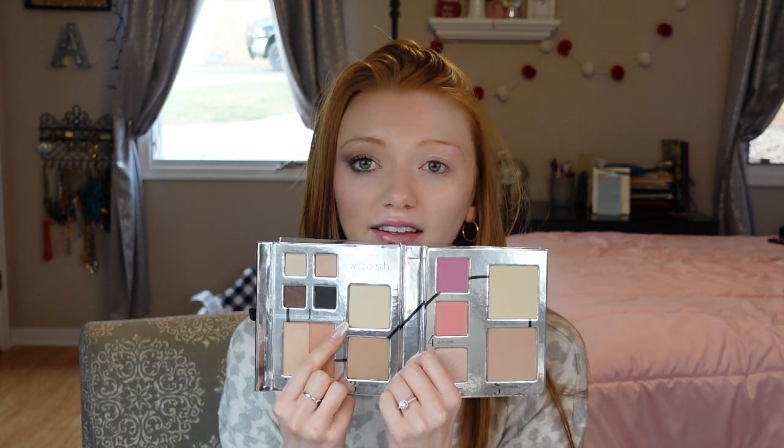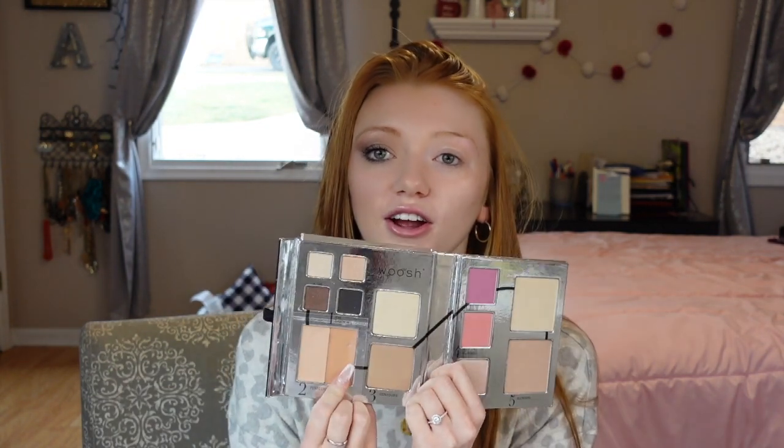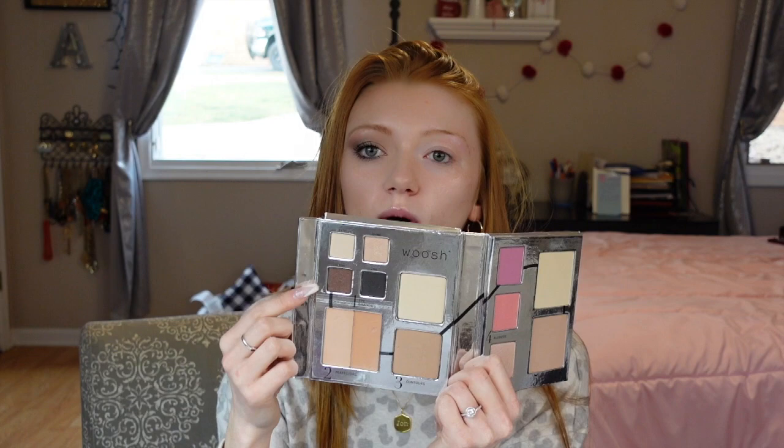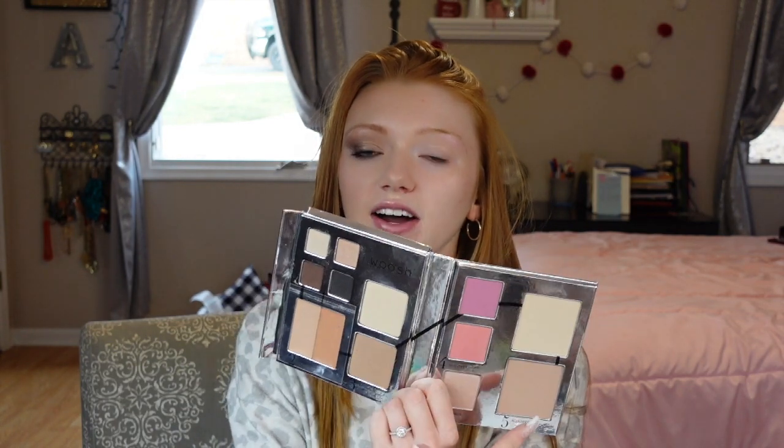There are 13 full-size products in this palette. Then you have your contours, a light shade and a darker shade. Then you have 2 blushes here. And then you have your shimmer down here, which is a highlight. And over here you have your buffers, which are pressed powders. Then they give you steps 1, 2, 3, 4, and 5.